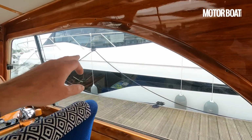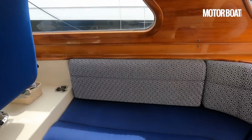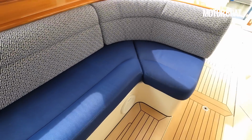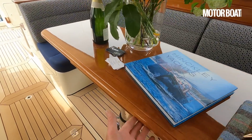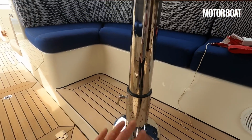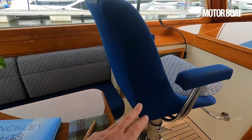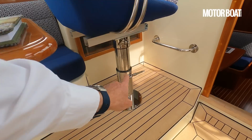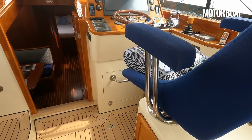Side windows here, again, all framed, beautiful woodwork. Traditional navy blue or royal blue seating area around here. The main dining area over on this side, again on a stainless steel support, but that same beautiful high varnish woodwork. Couple of individual seats. You've got the navigator seat over on this side, manual adjustment, forwards, backwards, up, down, and on this side too.